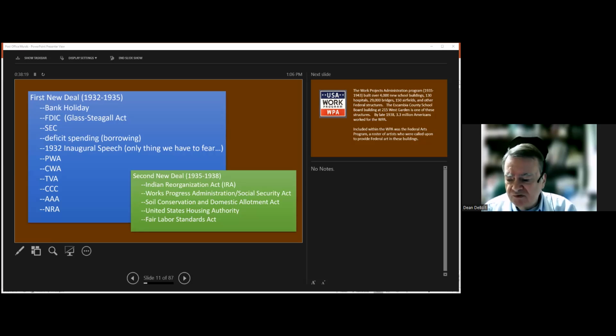No one knew what Roosevelt would do, but he was buoyant and optimistic, with a kind of paternal tone and humor, and he enchanted the voters. He took office on March 4th, 1933, and his first inaugural address was very solemn, but we all remember him for saying that the only thing we have to fear is fear itself.